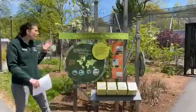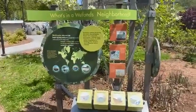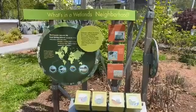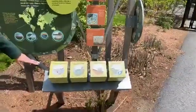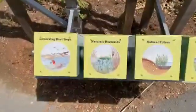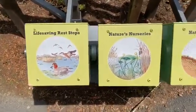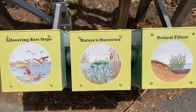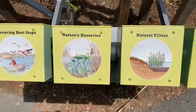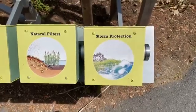But before we do so, I wanted to take a look at our wetland signs over here. Wetlands are really important, and they house a lot of different animals. If you look down here, we have a couple different reasons of why wetlands are so important. We have life-saving rest stops for those migrating birds. It's a time for them to be able to stop, get water, get food and rest before carrying on. We have nature's nurseries. Lots of different animals will lay their eggs that are going to hatch in wetlands. Natural filters, and also storm protectors. So wetlands are very, very important for our ecosystems and many of the animals that live there.